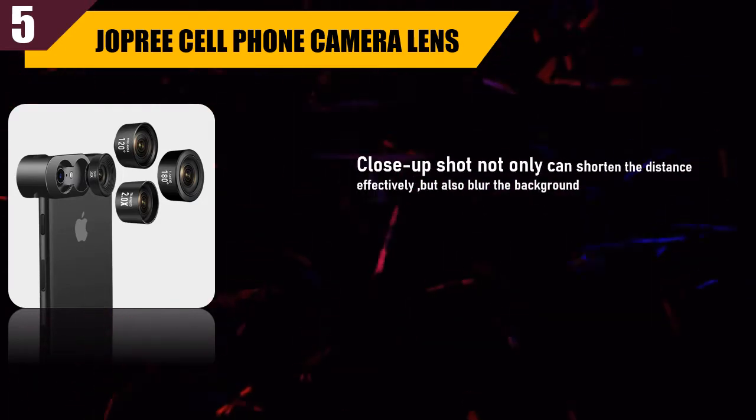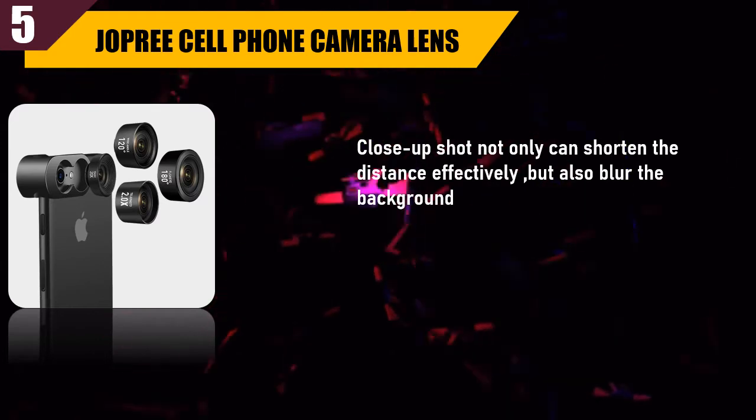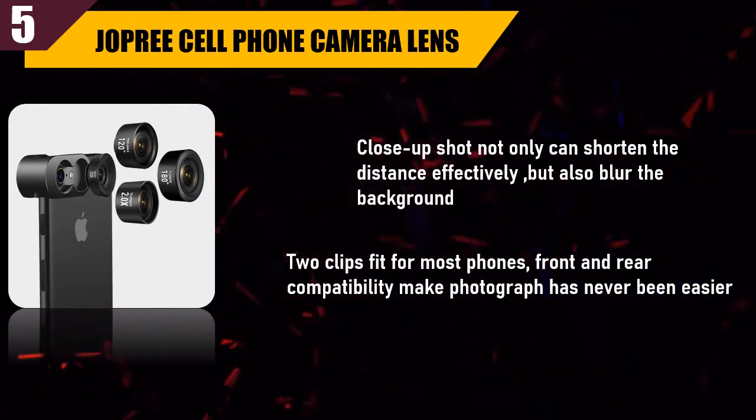Close-up shot not only can shorten the distance effectively, but also blur the background. 2 clips fit for most phones, front and rear compatibility make photograph has never been easier.